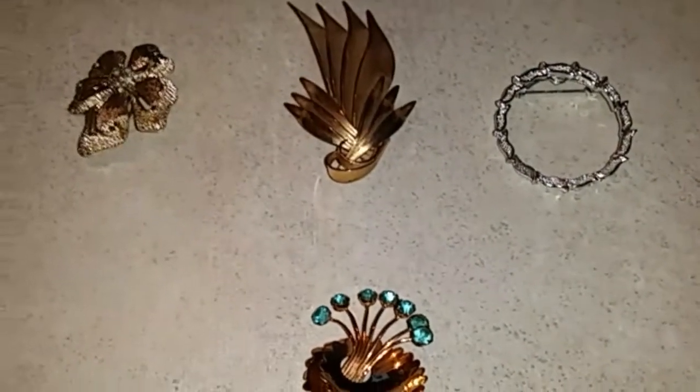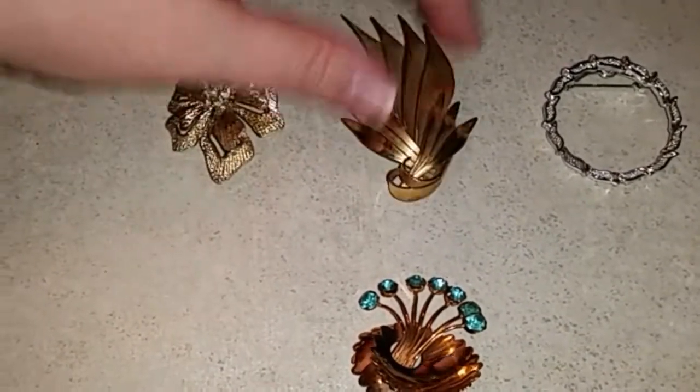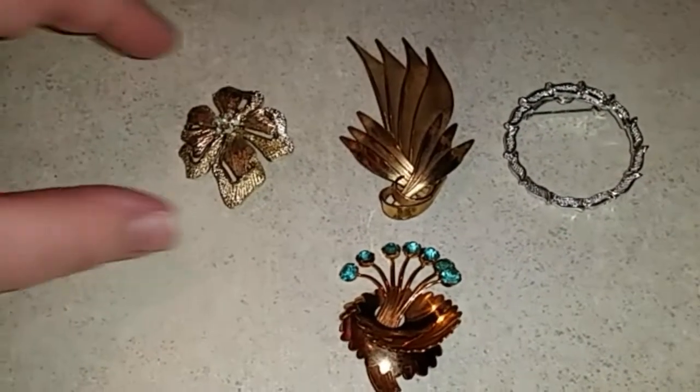I just want to come on and make a real short video. I hope it's not too shaky. I don't have it on my tripod. But I went thrift shopping today with my mom, and I got these beautiful brooches, and so I wanted to show them to you.